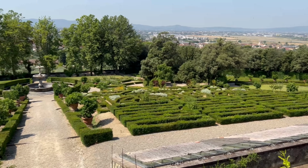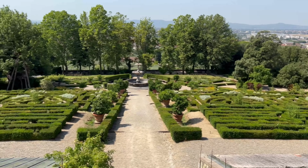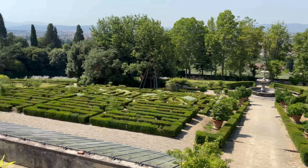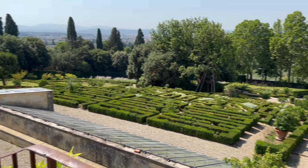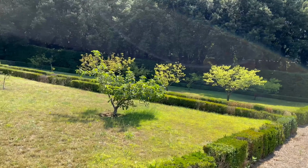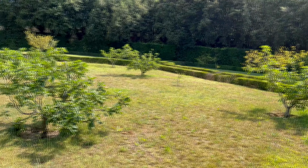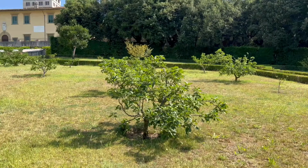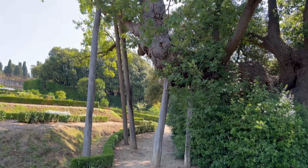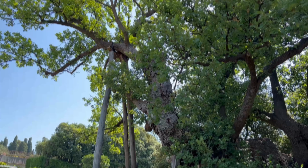In Florence, we visited one of the Medici villas on the outskirts of town. It used to be used as a little getaway for the Medici family. Again, the gardens here are very formal, with box hedging and lawns, with fruit trees providing structure. There was also this huge oak tree with supports, which gave us some very well needed shade.